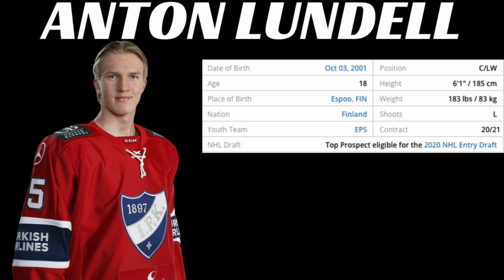He seems to be one of those players that there's a variety of opinions out there on, depending on what list you're looking at. He is certainly a little bit more of a polarizing figure and goes up and down depending on what list you're looking at. But personally, this is where I think he's going to go. I think Lundell will be a great fit in Buffalo.